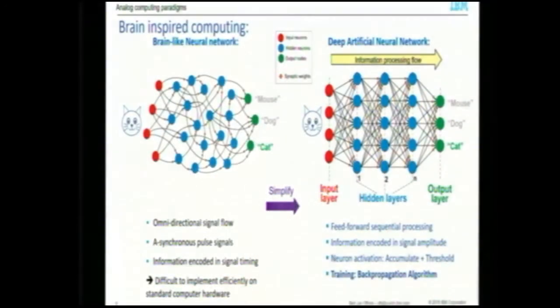So if we look at a brain and the way it is built up, what you see there are these blue dots that are neurons, which is a nonlinear function. The neuron generates a signal if the input signal is large enough.